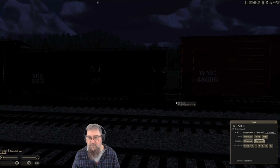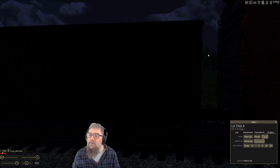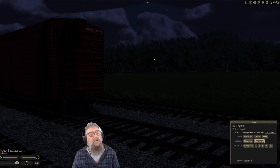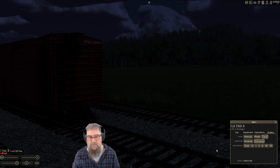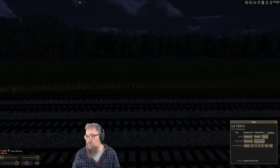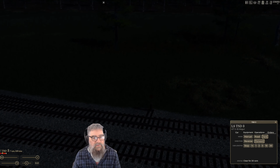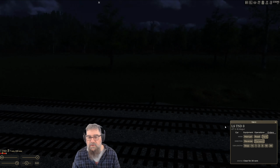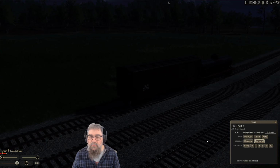Alright, now. Glad hands, and just trying to see the handbrake in the dark. There we go. Okay, so that is now released. So let's go forward another 20 and pick up those other cars, the ones I left down here before. I'm just putting this together, even though it's in the dark. It's not the greatest video, but I do know that people like to see this stuff.